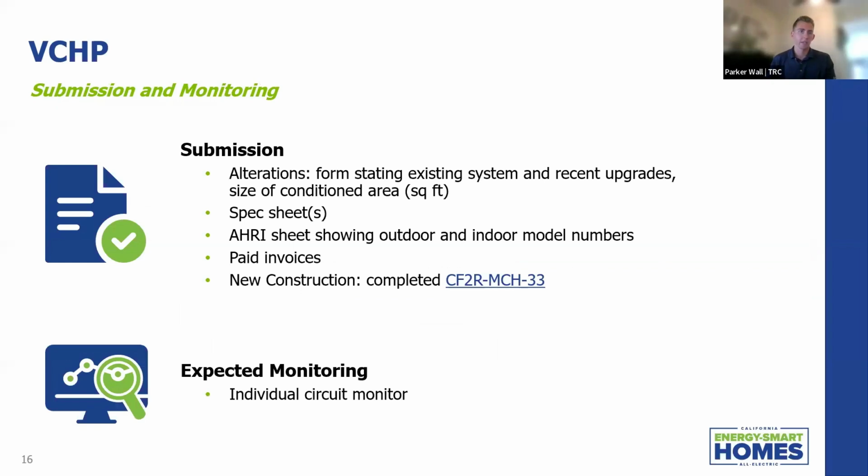Submission and monitoring here. These are the submission requirements for alterations. You must submit a form stating the existing system and any recent upgrades, the size of the conditioned area in square feet, spec sheets, an HRI sheet showing the indoor and outdoor model numbers of the units installed, paid invoices, and then for new construction, that CF2R form.